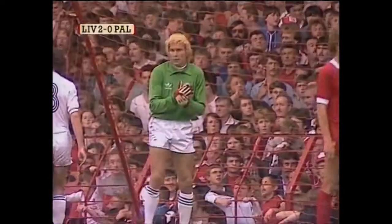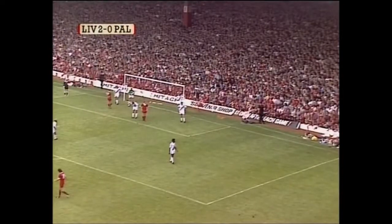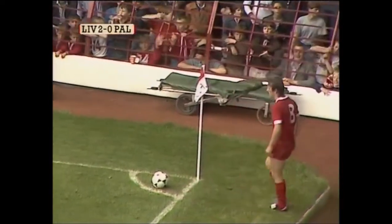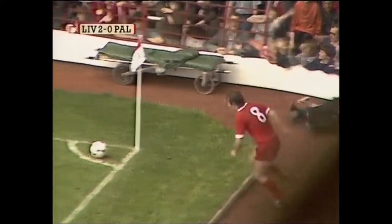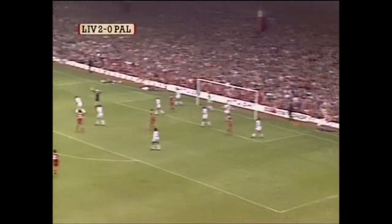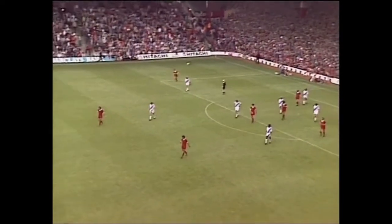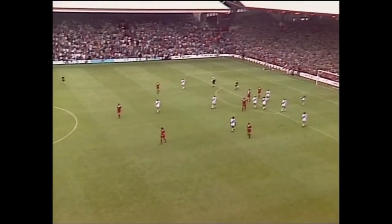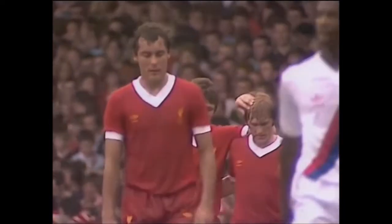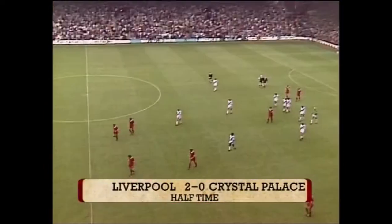Well, they'll have to hurry if they're going to have time to take it. Referee is checking his watch, and we're a minute and three-quarters over the 45, and they may find that the whistle beats them to it. No, Case gets it. And now the whistle goes, and that is half-time. The first half in which Liverpool have opened the new season with goals from Ray Kennedy, and just behind him there, Kenny Dalglish. Half-time scoreline at Anfield is Liverpool 2, Crystal Palace 0.